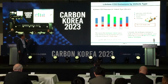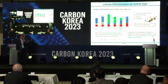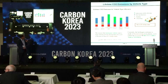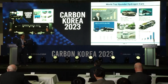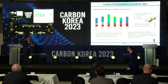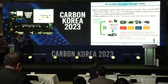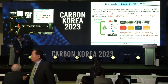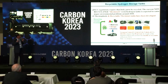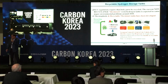We have to develop a recyclable hydrogen tank. Mainly the current tank is, as you know, non-recyclable thermoset. Speaking of a recyclable hydrogen storage tank, end of life vehicle regulations require that the automotive body be recycled at least 85% by certain years.